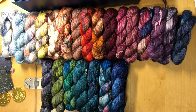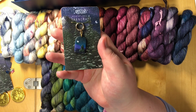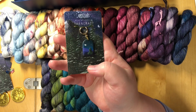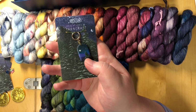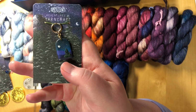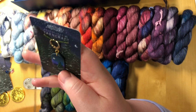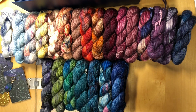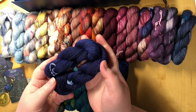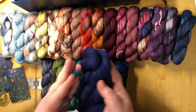Our extra today is another stitch marker. It's a removable one too. And it is polymer clay fitting the artwork. Oh my god, this is so neat. The little Christmas tree, and you can even see, well, not in my bad lighting, but you can even see the little golden stars in the sky. This is so neat. And the last color is the super dark inky indigo black purple sky. So pretty.